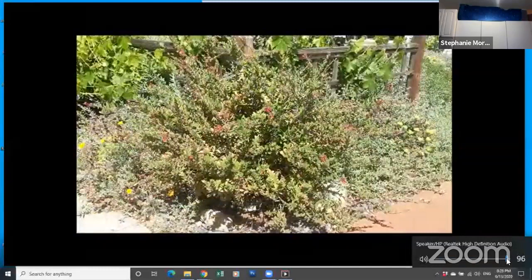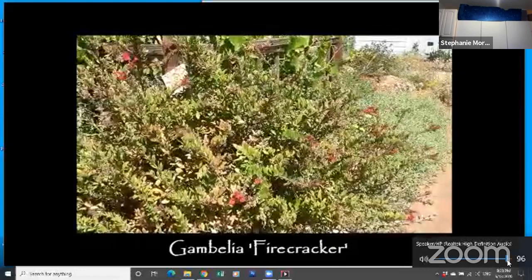This is a Gambelia firecracker, island snapdragon. This is a great plant for hummingbirds.